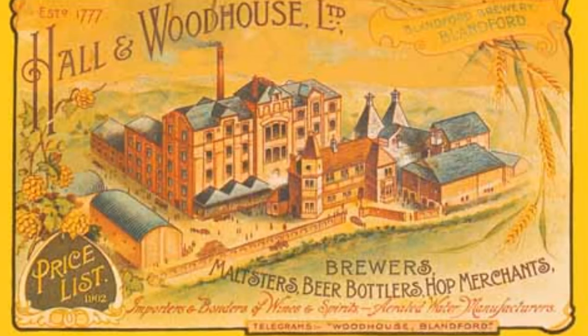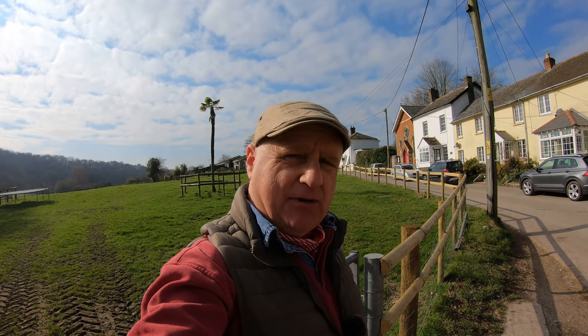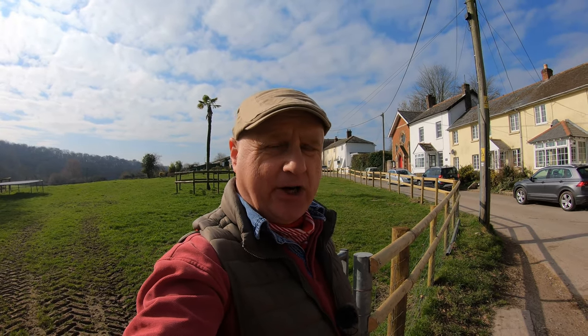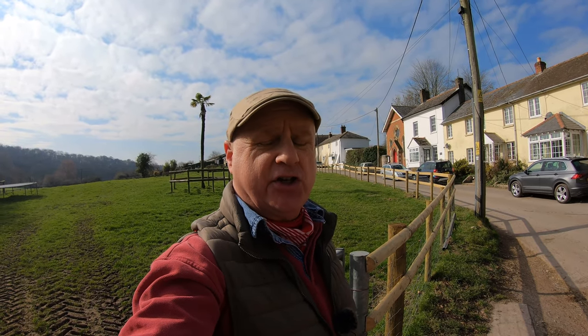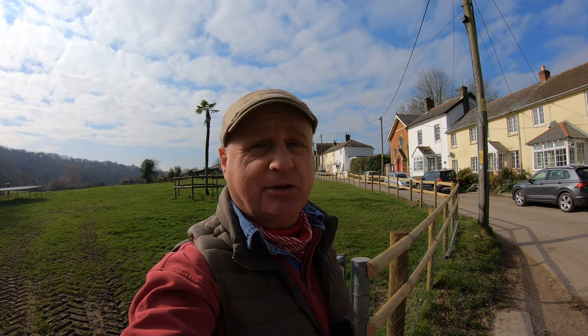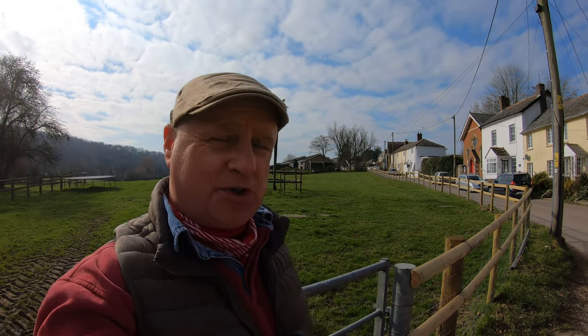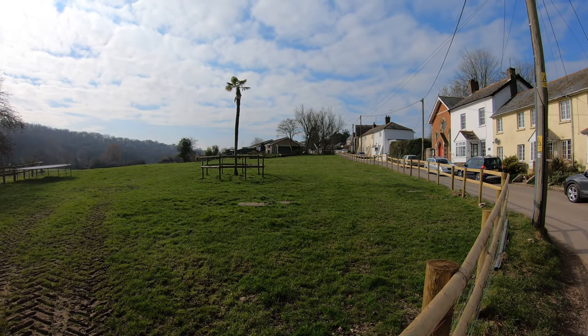And the history of that started with William Hall. The Hall family started a brewery here in the village in 1770. The family then sold the brewery to a chap called William Symes in, I think it was 1843. And he carried on brewing until 1859, when there was a massive fire that destroyed both the brewery and most of the buildings in the village. And apparently the palm tree here marks a spot of where the brewery once was. It was never actually rebuilt. So that's the story of the palm tree.